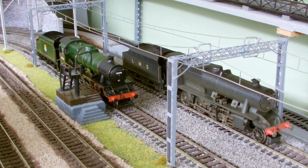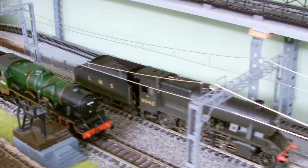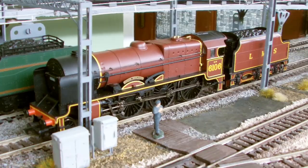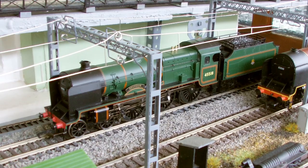So today we're going to have a Jubilee. We've got 45593 Kolhapur. We've got a Stanier 8F, number 8042. We've got the Royal Scot class number 6106 Gordon Highlander. And as seen in the photograph, Bradshaw. Bradshaw is here. 45518 Bradshaw.